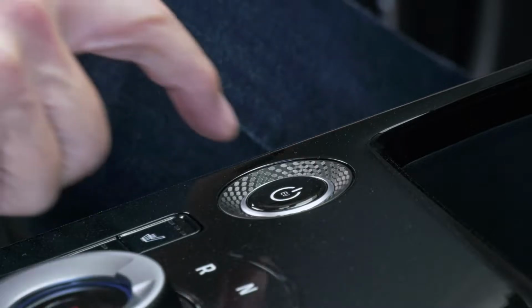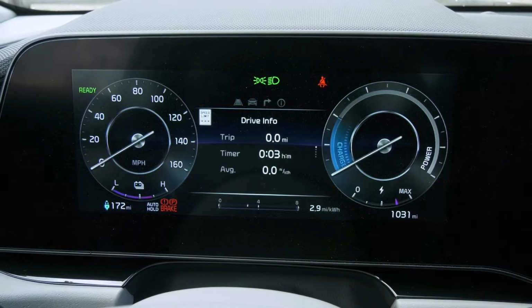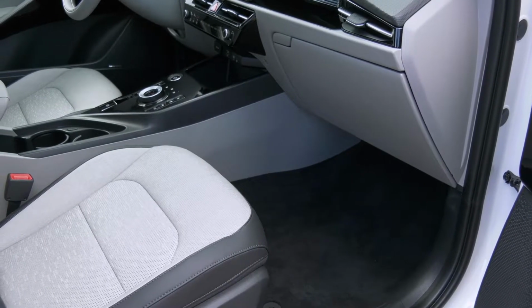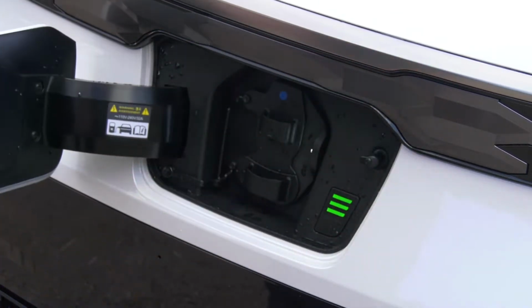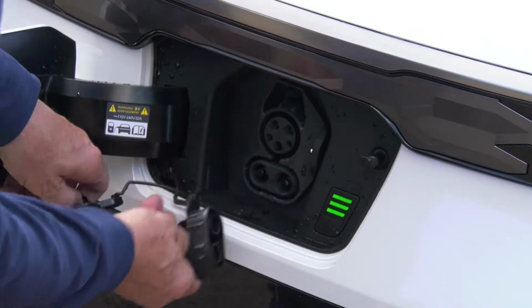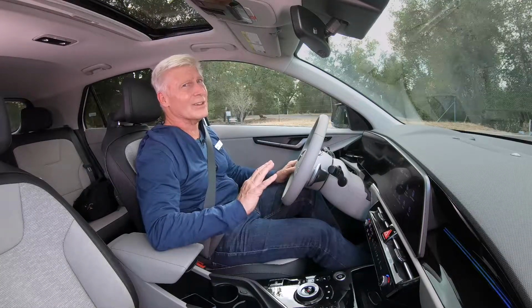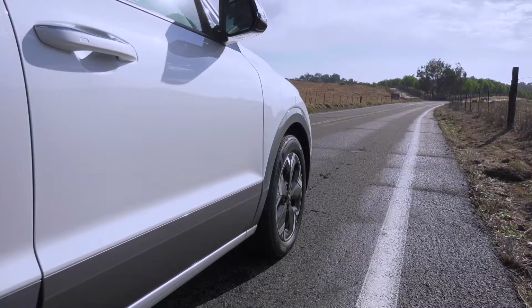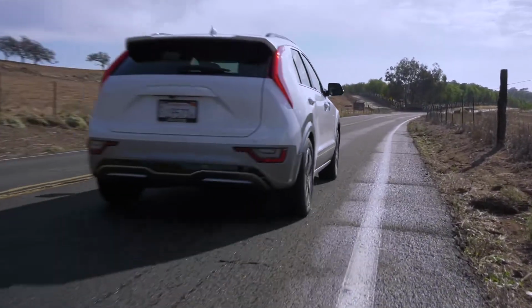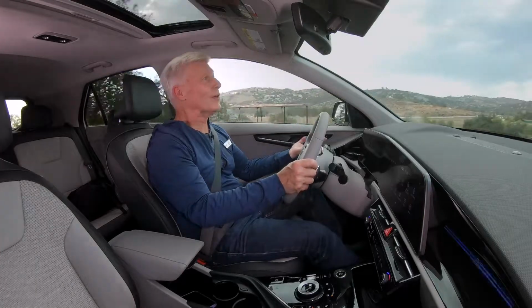The 64.8 kilowatt-hour lithium-ion battery pack is liquid-cooled. It's low in the floor and runs down the middle, so the cabin isn't completely open down below. Max charge rate is 85 kilowatts. Since the EV is the most powerful of the Niros, it's going to be the quickest. I figure it'll shave about a second off the plug-in hybrid 0 to 60 times, so about 7 seconds. With that instant torque off the line, it feels quicker than it is.